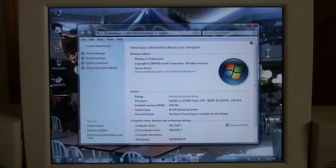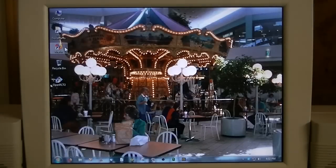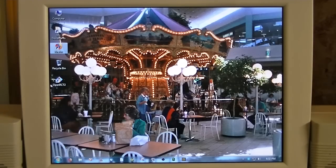Let's see if we can get our Experience Index score. Remember when that was a thing? I have 5.9. This is actually one of the highest scores I've ever had on Windows 7 or Vista. And of course I can run the latest version of Firefox. And that runs beautifully.